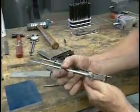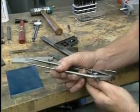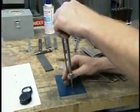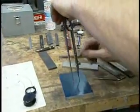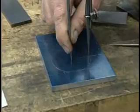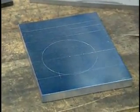We very often want to make circular parts. You can do this with a compass like this. Mark the center of the circle with a center punch and scribe out the circle.